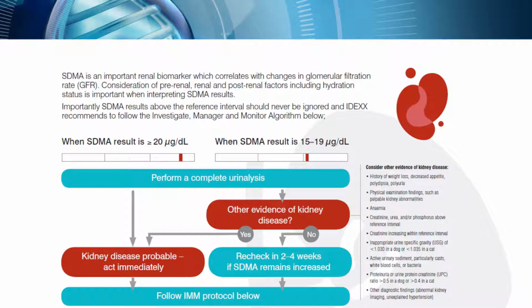And part of what we need to do in this process is go back to the patient and review their physical exam to make sure they're not dehydrated. It's hard to detect mild dehydration, but SDMA is a marker of GFR, so it can go up with pre-renal disease as well.